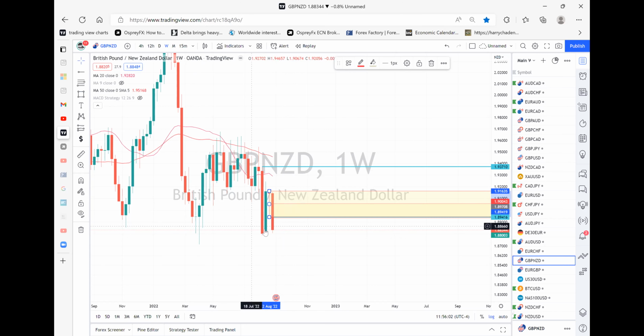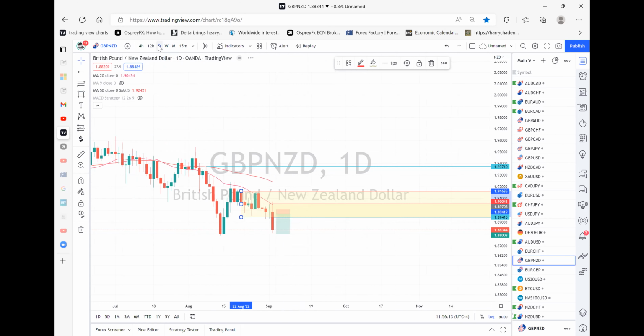It broke these lows. It's telling you that it's going to keep dropping. We don't know how high. This is a counter trend trade. Y'all understand that? Do you understand that, Selena? Yes, I know what a counter trend trade is.